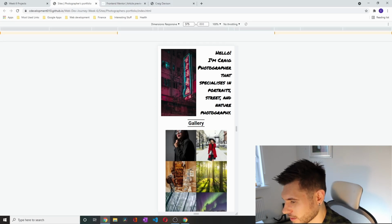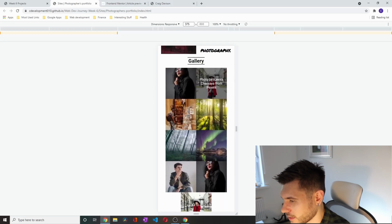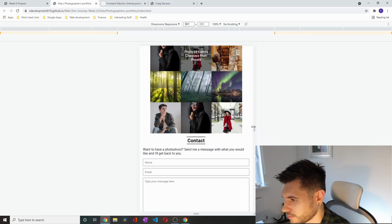And I've got these gallery images. All the images are display background, and if you click or hover over them, there's text. So all the images come from Pexels. This image gallery section is display grid and will resize and fit on as many as it can.